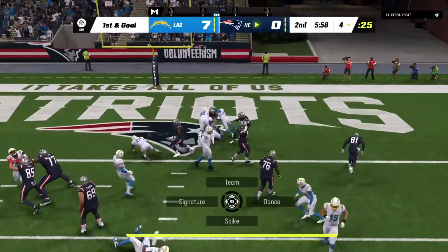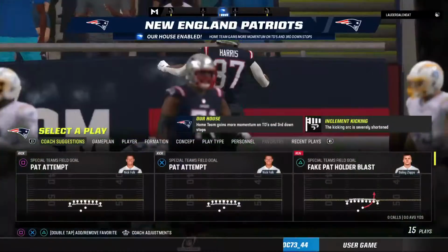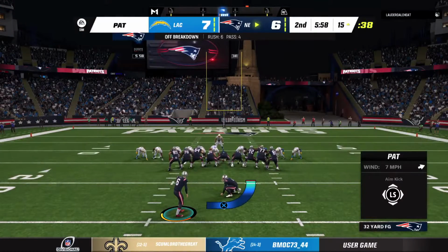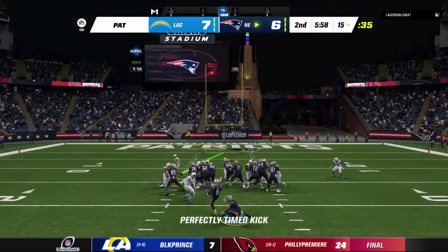Harris is into the end zone. Touchdown, New England. So another rushing touchdown for him this year. Boy, he's found the end zone quite a bit so far. Charles, that's now an even 20 scores on the season.